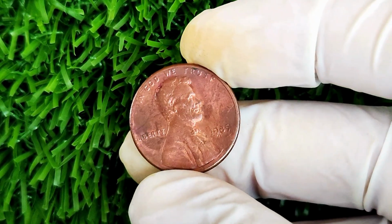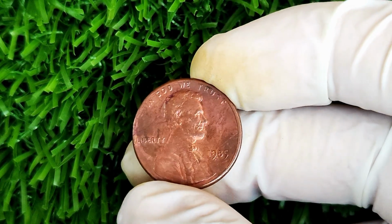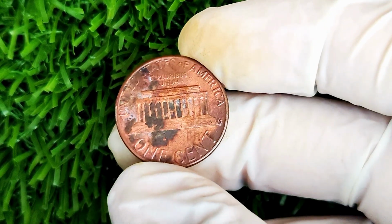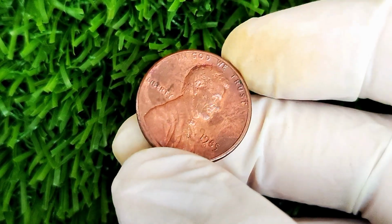Start with the basics. Pull out every 1985 penny you can find. Check the front of the coin, just under the year. Normally, you should see a tiny D for Denver or an S for San Francisco. If there's no letter at all, no mint mark, your heart should skip a beat. That's the first sign you might have struck gold.